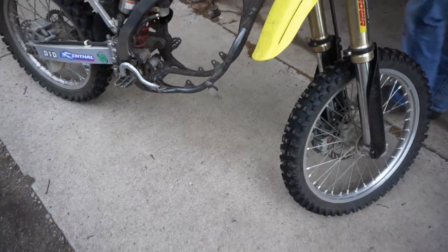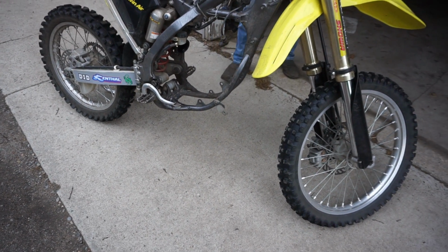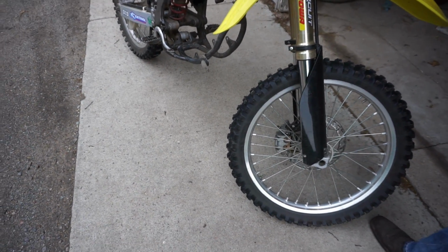All right. So you didn't have the part yet? Nope. I just pulled the motor. I was gonna send it in to get it redone. Okay. And yeah, what do you think is wrong with it? I don't know. I really don't know. This is my first bike.